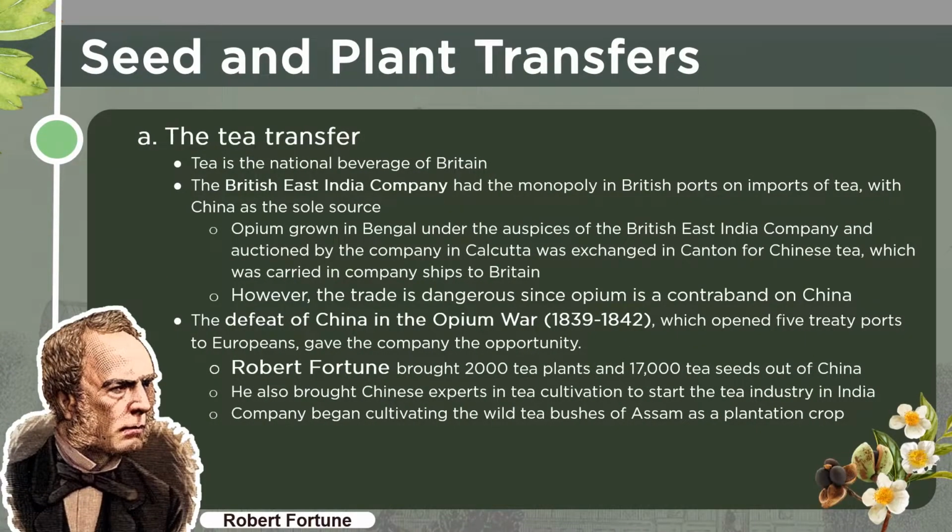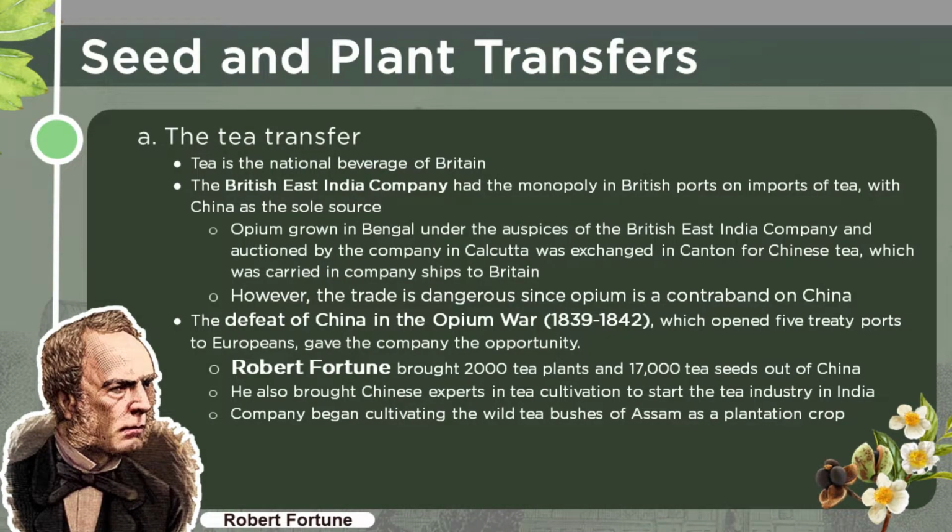Tea is the national and even favorite beverage of the British people. The sole source of tea was once China, and the British East India Company traded opium with them in exchange of tea. Meanwhile, Saharanpur Botanic Garden suggested to plant tea on Himalayan foothills. However, Europeans have little knowledge on tea processing.